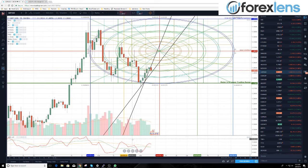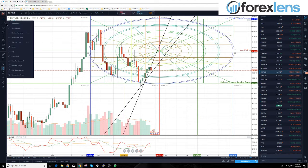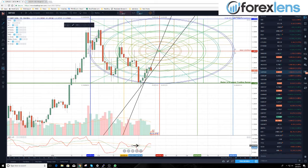We've got a divergence here too. We have a higher high in our oscillator, but we have a lower high in price. That is hidden bearish divergence. So you see we have higher highs in our oscillator, lower highs in price. That is hidden bearish divergence. So that means we are going to go down. So I'm looking at a short here.